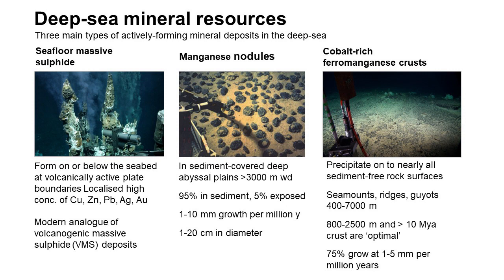We have manganese nodules, and these are the ones most people have commonly heard of. They are created at depths of greater than 3,000 metres water depth. 95% are contained in the sediment with 5% exposed. And I think a key thing here is that these grow very slowly, 1 to 10 millimetres growth per million years. Then finally we can think about the cobalt-rich ferromanganese crusts.